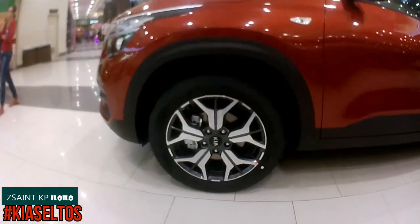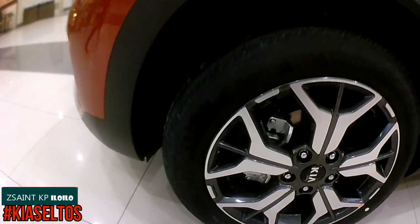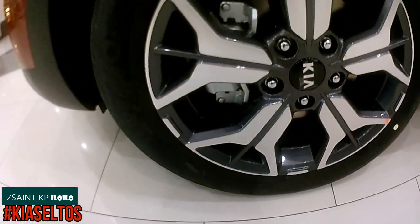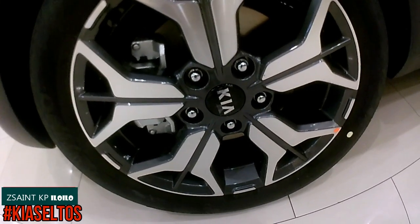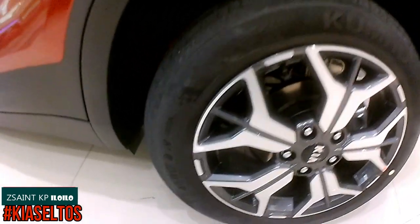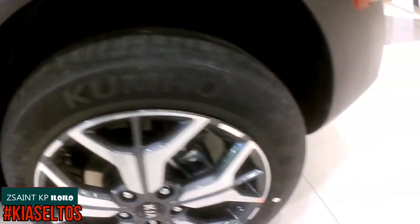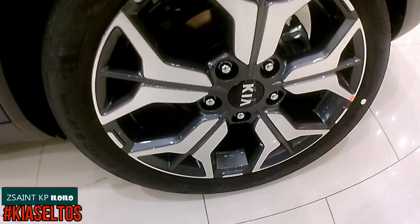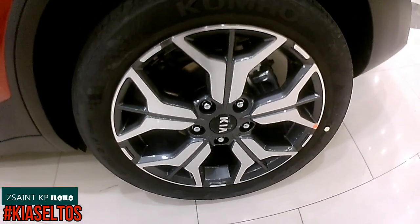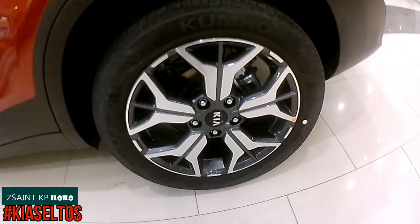Fitted on this SUV are sets of 17-inch wide-spoke two-tone alloy rims covered in 215/55R17 tires. Four-wheel disc brakes are present all around, and the front suspension for this car is equipped with MacPherson struts with stabilizer bars. The rear suspension, on the other hand, is equipped with a coupled torsion beam axle setup.